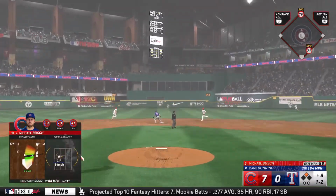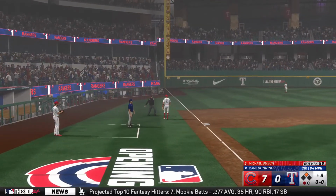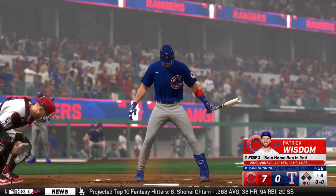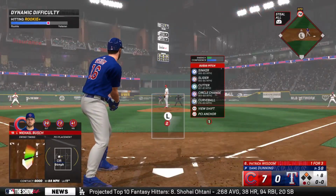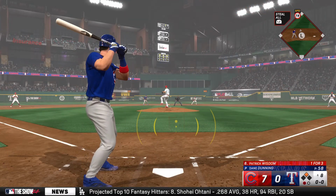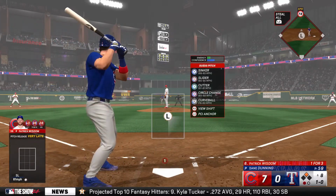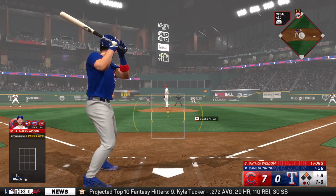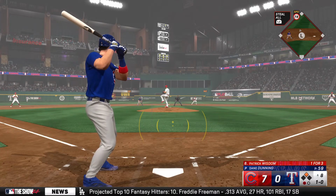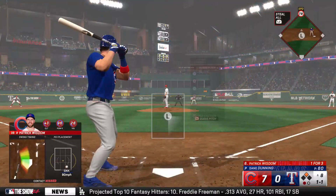Swing, and that ball smashed on a line. Taveras makes the catch, and there's one down. Now the third baseman, Patrick Wisdom. He's already homered in this game. Wisdom. And that skips in the dirt. Runner at second here, one gone. Next offering in there for a strike. And the count 1-1.